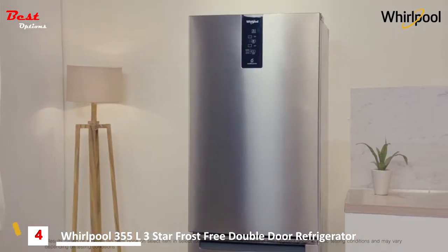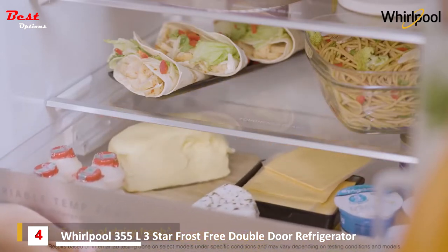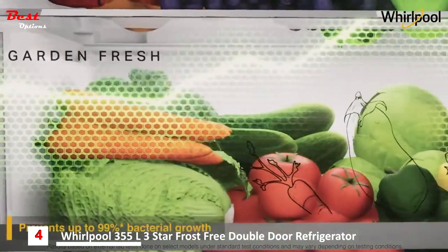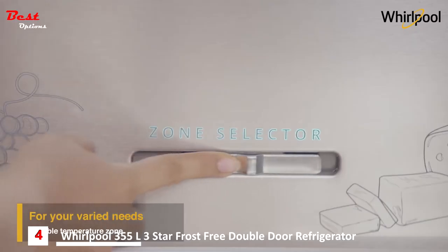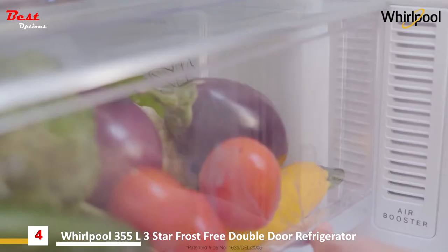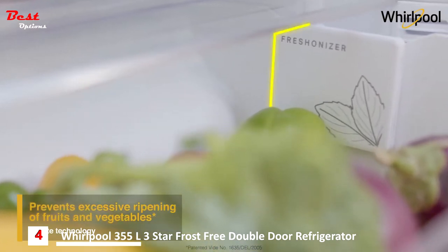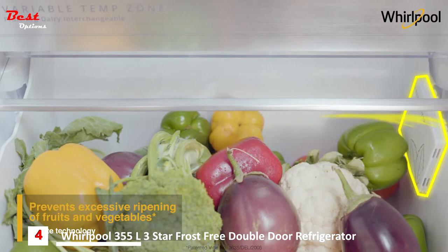The refrigerator gives best-in-class vitamin preservation, ensures dairy products stay fresh for up to 7 days, and prevents up to 99% bacterial growth. By just a slide of a knob, the variable temperature zone allows storing everything, from dairy to fruits and vegetables, with ease. The patented zeolite inside the freshenizer absorbs excess ethylene and prevents excessive ripening of fruits and vegetables.